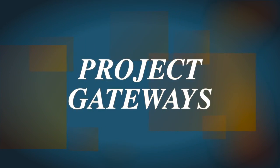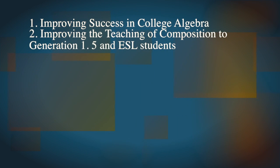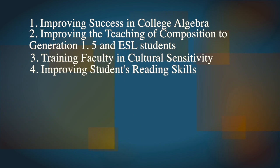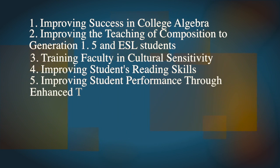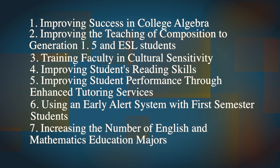Project Gateways consists of 7 activities: improving success in college algebra, improving the teaching of composition to Generation 1.5 and English as a second language students, training faculty in cultural sensitivity, improving students' reading skills, improving student performance through enhanced tutoring services, using an early alert system with first semester students, and increasing the number of English and mathematics education majors.